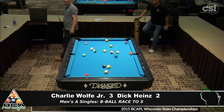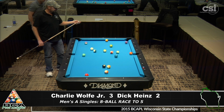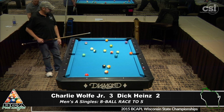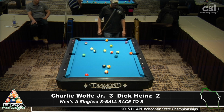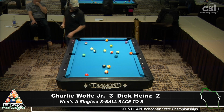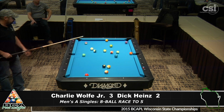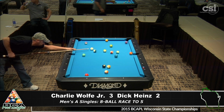Charlotte comes up dry. Here we go. Dick has got a chance to make his presence felt. That 5 looks nasty, hanging on that point in the side pocket. The 9 probably should pass the 8. Hard to tell from that vantage point, but he's going to play the low balls and take his chances with that 5.